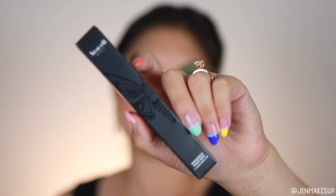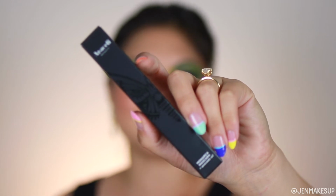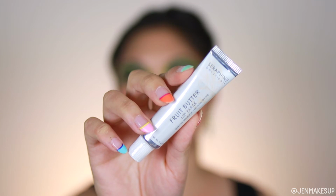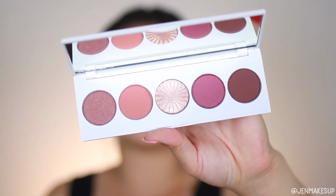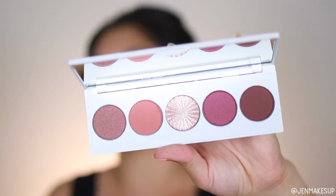Next we have a mascara from Araceli Beauty. Not quite sure how to pronounce. Next from Seraphine Botanicals we have this Fruit Butter Lip Mask. Then we have this eyeshadow palette from Ofra Cosmetics. I actually do like the Ofra brand. I was so obsessed with their matte liquid lipsticks for the longest time because they were not drying. These berry shades are going to be so beautiful for fall. This is their signature palette in style Symphony.